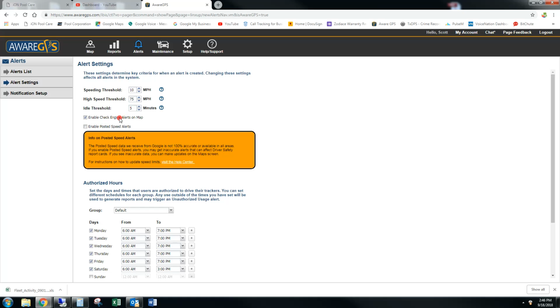Enable check engine alerts on maps. I have that there because it's easy to access. Do not use enable posted speed alerts. There's so much construction all the time. It's impossible for that to be correct at any given point.